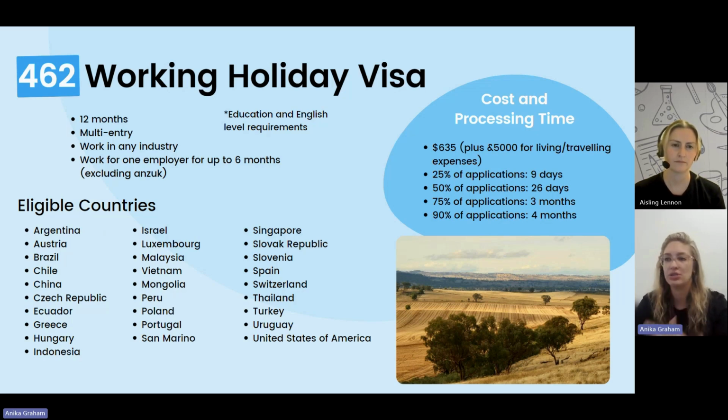Work in any industry, you still have that same restriction that you aren't able to work with one employer, in particular for educators, one school, longer than 6 months. There are some education and English level requirements as well that you do need to meet. There is quite a detailed list on the government website when looking at the requirements for the visa. We can run through this as well when we speak to you. If this is the visa that's going to fit you best, we can make sure everything lines up for you. They don't have any access to reciprocal healthcare or Medicare, so you would need your own travel insurance for the duration of your stay as well.